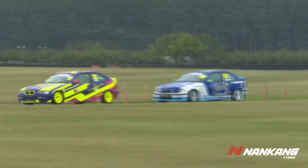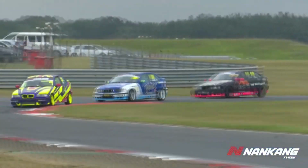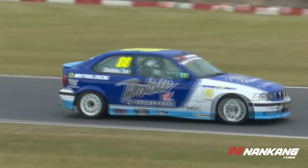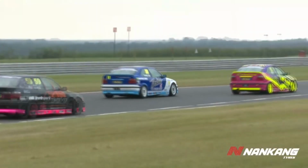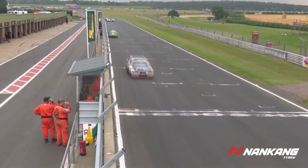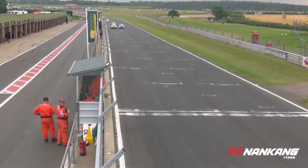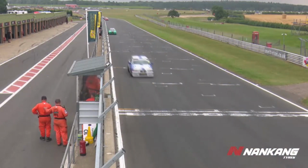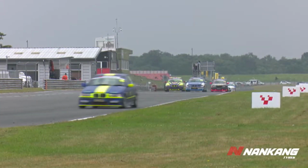He managed to pick his way through from 5th on the grid at the start, and by the time he got to Wilson Hairpin, the second corner of the race, he was already into the lead. So I'm sure that onboard's going to make for good viewing afterwards when we see him go from 5th to 1st. If there was any kind of fisticuffs between the cars in front of him, I didn't quite catch who it was. It was slightly off camera, but I'm sure there might be some footage from some of the onboard guys that will be coming up later on.